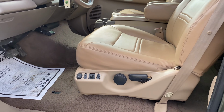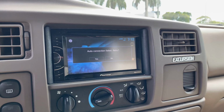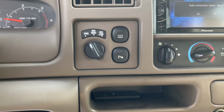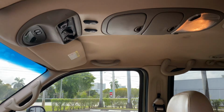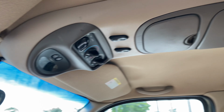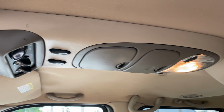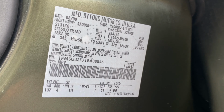Power seats, heated seats, power windows and locks, cruise control, Pioneer radio, air conditioning, automatic 4x4, brake controller, as I said. Up top, you've got rear AC controls, compass, some more information. You've got the rear vents for the windows, air conditioning all the way through. Here's a little VIN for you.